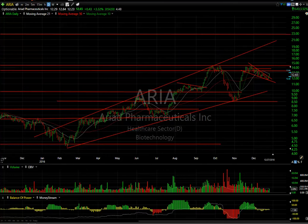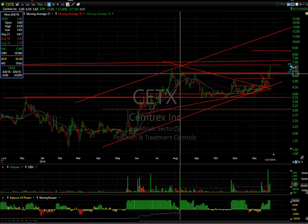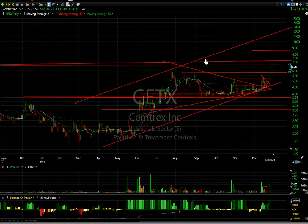Nice day for CETX, up 13.6% on good volume of 1.3 million. It was also the highest close we've seen. This goes all the way back to August when the stock peaked at 6.59. It came back down into the 3.75 range. Today back up to 6.50, closing at 6.42, up 77 cents, and it did it on pretty good volume. I think the stock has legs. I think it's going to 7.25 and then 8.5 eventually. Something around 12 or 13 could be had, we'll see.